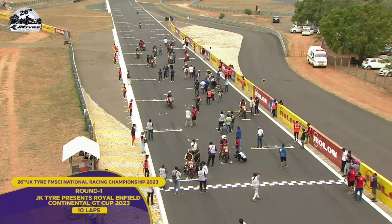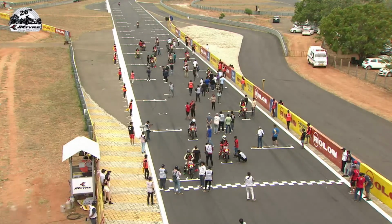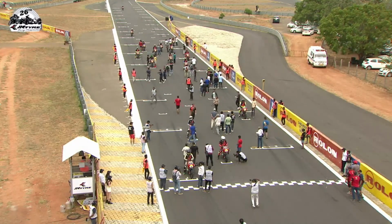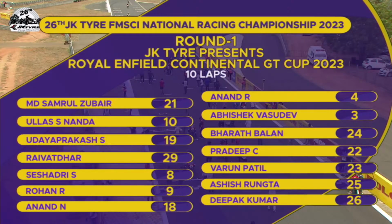10 laps in this race, and it will be a race full of drama, full of action. As once again, I'd like to reiterate, it is a Pro-Am series. We'll talk about that in a minute. First, we'll quickly take you through the grid.